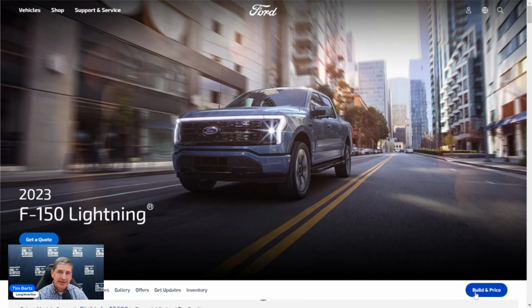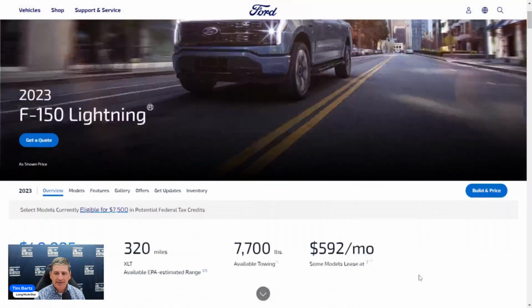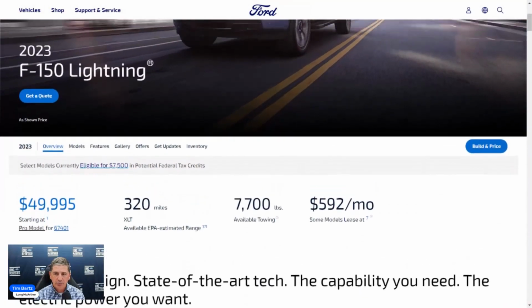The build and price and the inventory kind of work together on Ford's website, so they kind of coexist. As long as there's inventory, there's going to be build and price for that model. That might be why you see that on some of the other models as well. Just a little clarification. But 24 is not listed in here yet. So let's go through this.